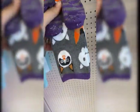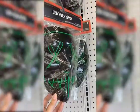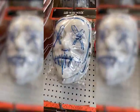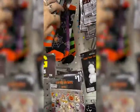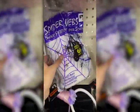Then I went to Five Below and I saw these super cute matching cat socks. They had little skulls on them with the cats. And these masks remind me of kind of like the Purge mask. They're LED, super cool. And then I went to Dollar General and I saw these dollar socks. You can never go wrong with spooky socks, I'm not gonna lie. Your significant other would absolutely love them. They're gonna love them and wear them all the time, even after Halloween. And then I just got some spider webs because super simple, super easy, nothing crazy.